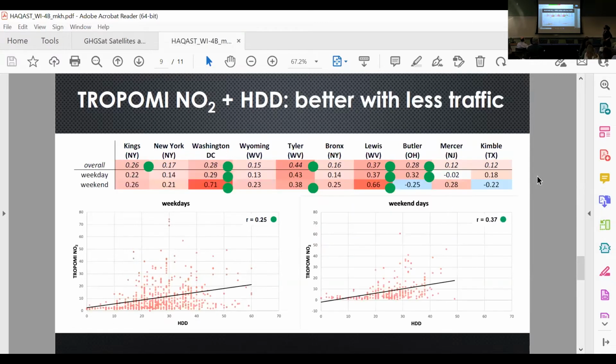So what do we see? Here we go. Weekdays, correlation is lower on average. Weekends, correlation is higher on average. Okay, that's kind of what I expected. And this holds true for most counties, but not all of them. A couple of them, the relationship actually degraded and they diverged. The correlations are negative. So that's something interesting that we would like to look into.